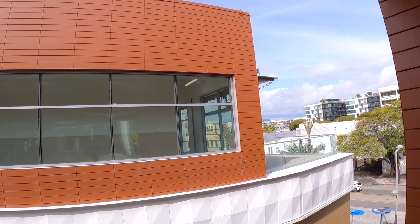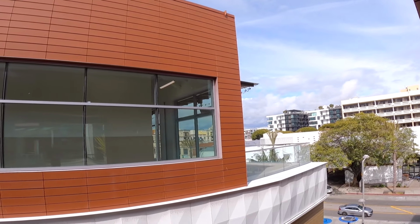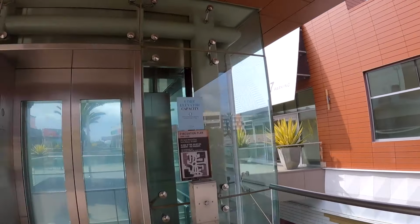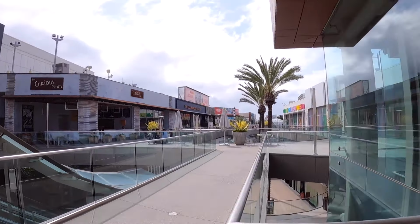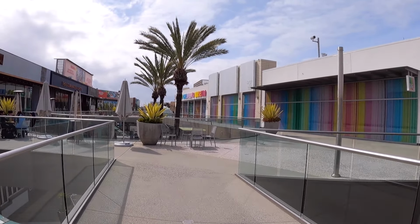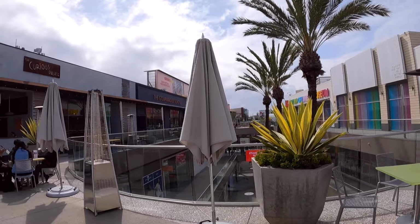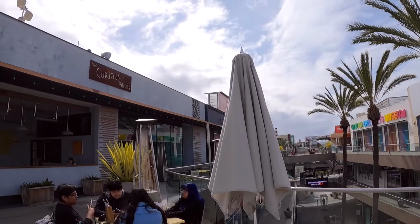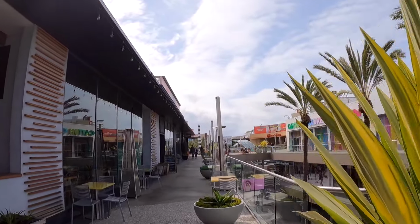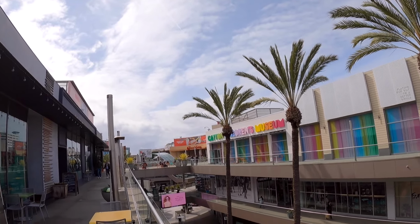I thought there was a way to get on the other side, but this is some part of the city of Santa Monica. I'll try, not today, but one day I'll come here and do a special video about this place, so you guys get to see how the place actually looks. I'll go into some of the stores to show you more. Great place, beautiful place.